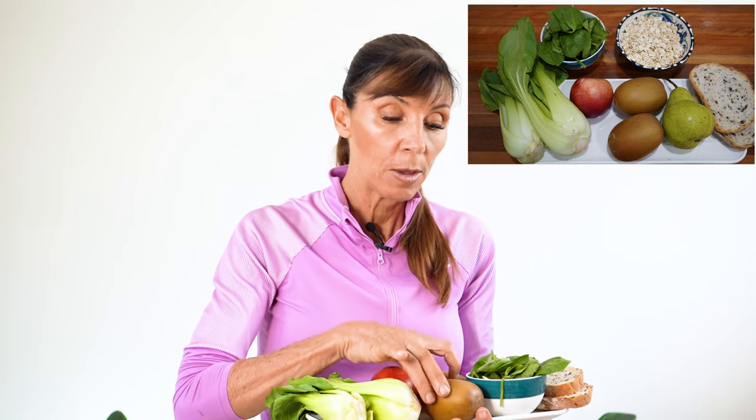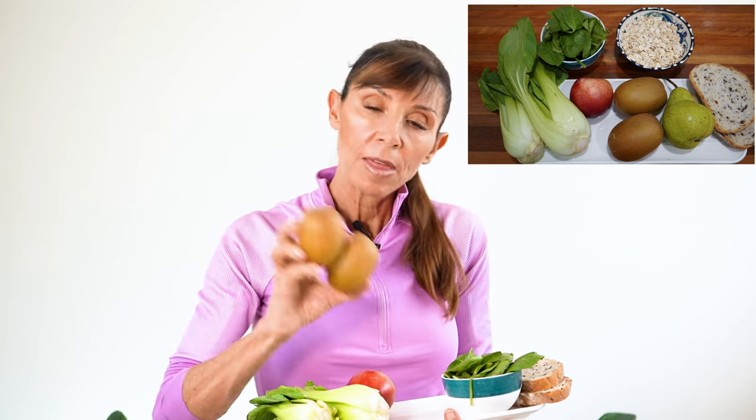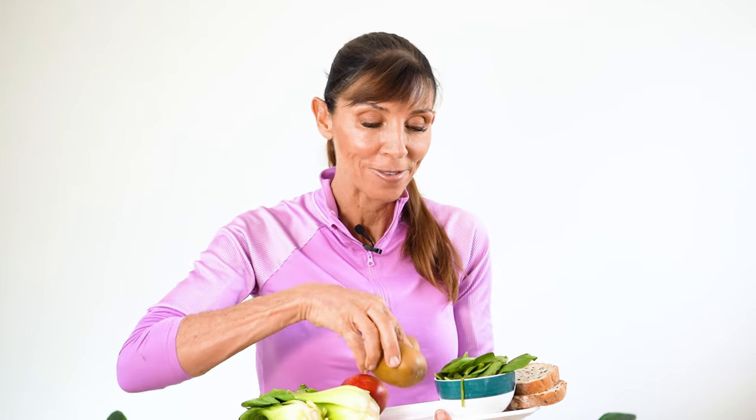And also kiwi fruit. Kiwi fruit are great in that they often don't produce gas, so they're a great fruit to have. They're low FODMAP, which is also really handy, and they are also really nice for softening the stool. So that might be something you might like to include in your diet. In some places they're called Chinese gooseberries. In Australia we call them kiwi fruit.